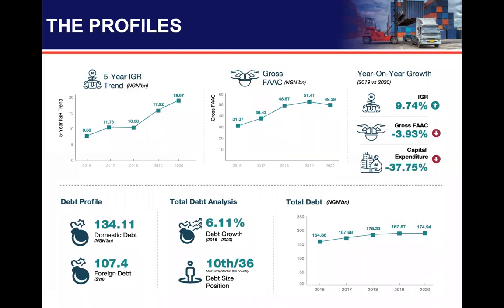The IGR of this state is about 20 billion. Federal allocation is about 50 billion. Total, about 70 billion. The debt stock of this state, domestic and foreign together, is 174 billion. Foreign debt is 107 million. A lot of states in Nigeria have foreign debt. We have to incur more costs to pay back that debt because of this exchange rate differential.